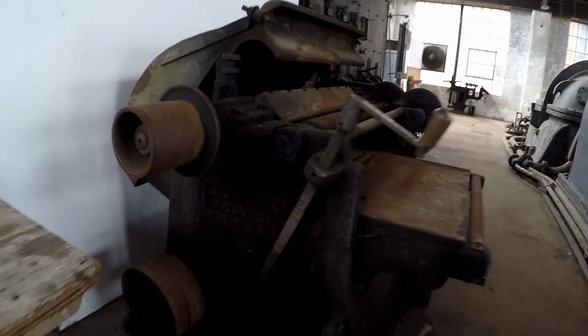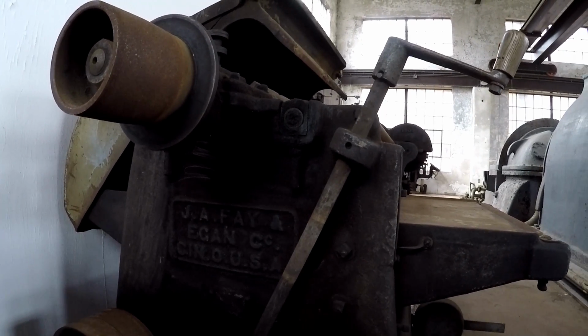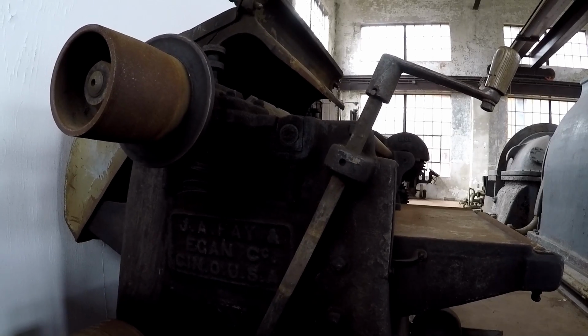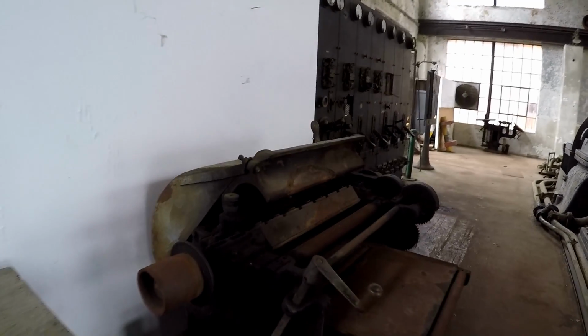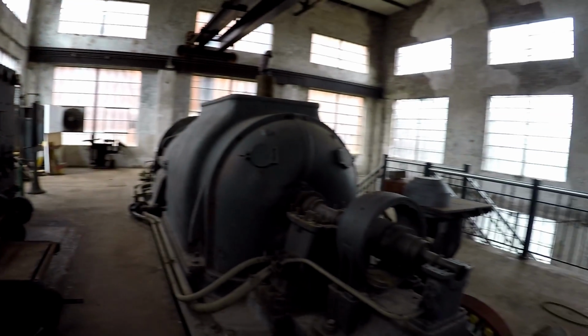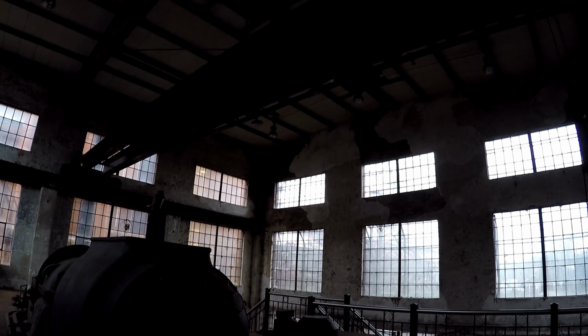There's a make right there. J.A. Fay and Egan Company, Cincinnati, Ohio, USA. I believe that J.A. Fay is also the name that's on that lathe down there. So I think that's woodworking. I wish I had a shop that looked just like this for a machine shop at home, man. It's so cool.